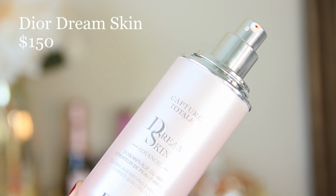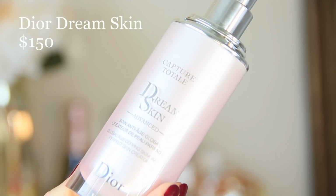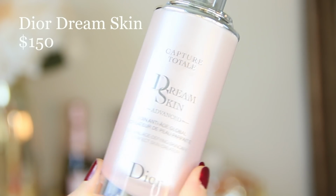So let's begin. Starting with my Dior Dream Skin, this size retails for $150. Now this targets lines, pores, redness, so it's really more of a skincare step, but I love the smooth canvas it creates for makeup application. It's also available in a smaller size that's less expensive, but for how wonderful it makes my skin feel, it's worth the splurge, which is of course a better value.